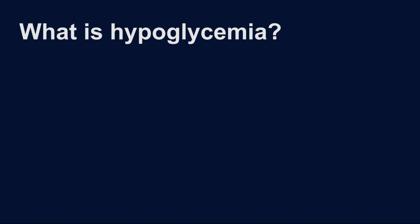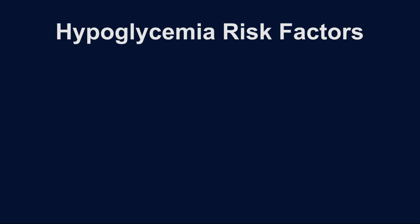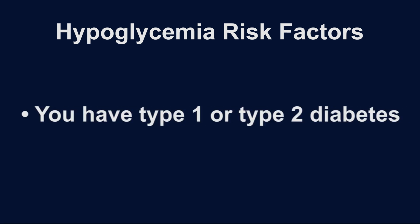Understanding hypoglycemia. Hypoglycemia, or low blood sugar, usually happens when your blood sugar falls below a normal level of 4 millimoles per liter. You may be at risk of hypoglycemia for one or more of these reasons. You have type 1 or type 2 diabetes.